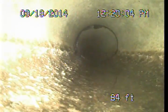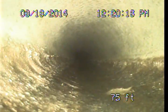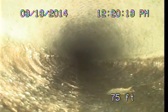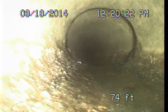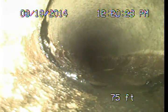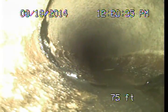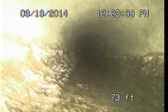So we're pulling across the front yard now at a 45-degree angle over towards the front left corner of the house. A little hard to tell what kind of pipe this is. I don't see that it has that orange color of the clay, and then you see the rough surface on the bottom. Almost looks like a concrete material, which is unusual.